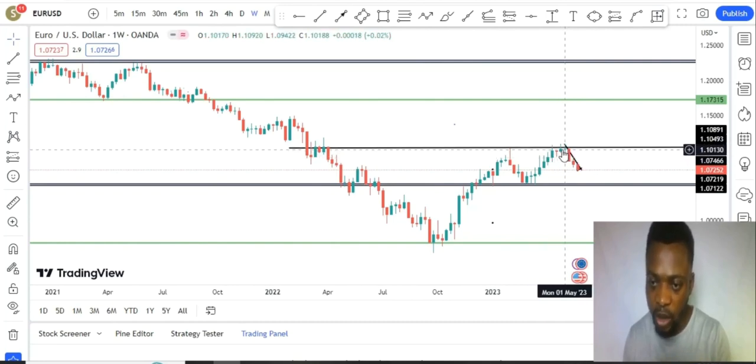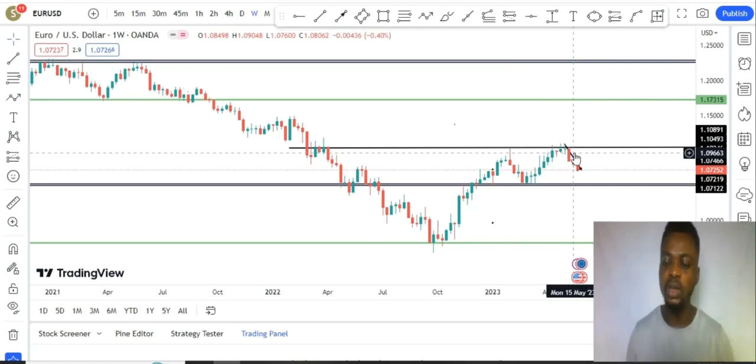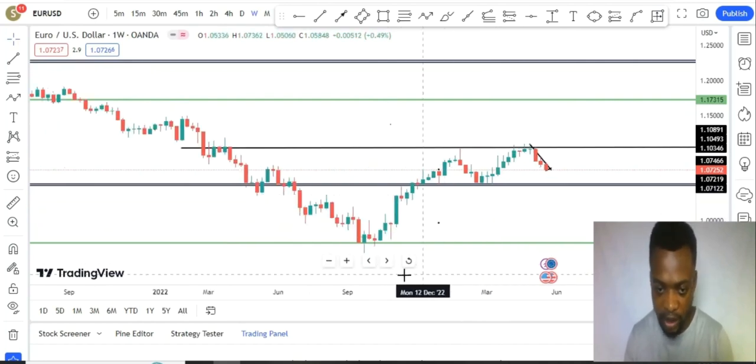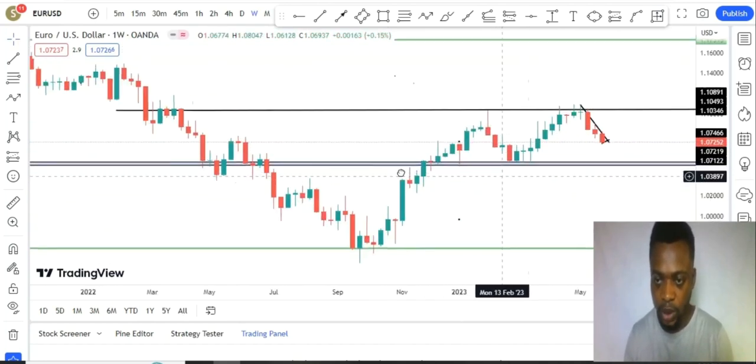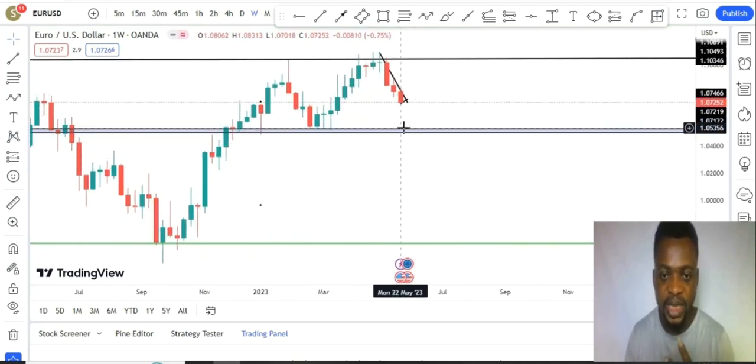It covered how many weeks? One, two, three, four. Imagine one candle covering 4 weeks, a whole month candle. So it shows that the sellers' momentum came with high energy, pushing price downwards. So as it is from the weekly time frame, nothing stops the market right now. Nothing stops this market from reaching down to this neckline.